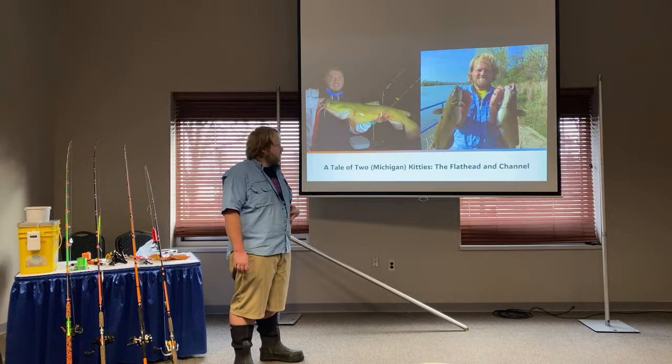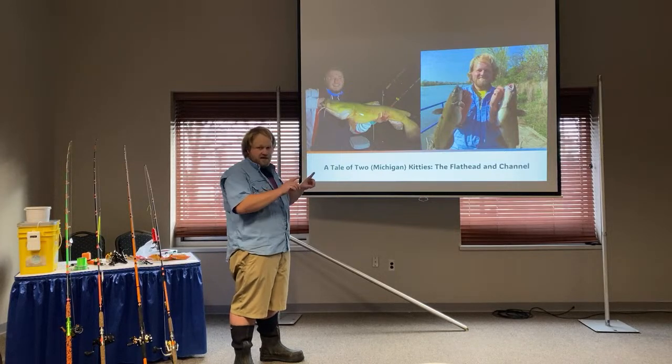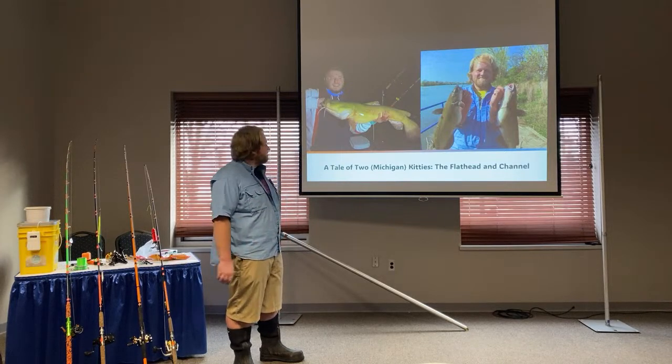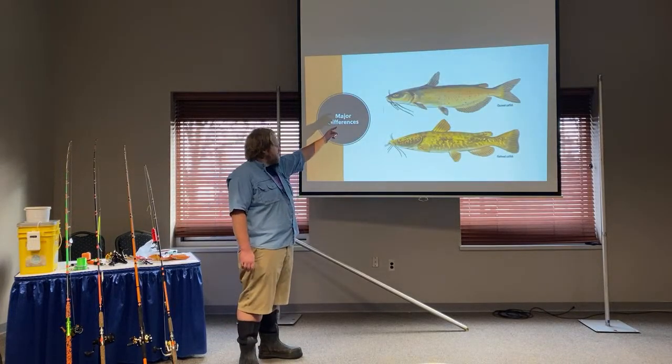And just a little tip to keep in mind, if you're targeting flatheads and you're catching channel cats, that's generally a sign to move locations. Flatheads tend to be solitary creatures. They're alone, they're by themselves. Maybe they're around other flatheads, but very rarely do they actually mix. Next slide, please. Major differences, the channel catfish and the flathead.